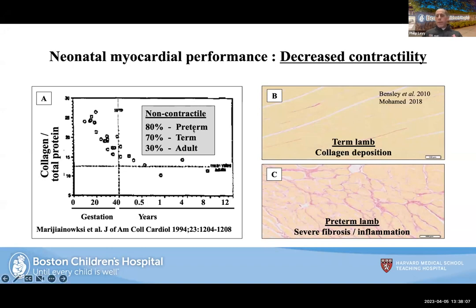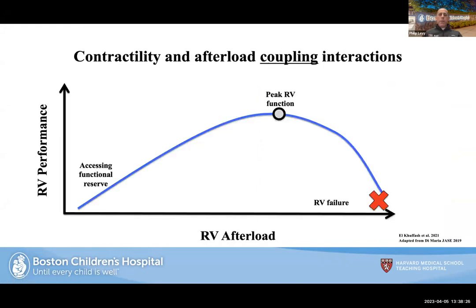So preterm infants' hearts are about 80% non-contractile. And then from animal studies, term lambs compared to preterm lambs have much less inflammation, again leading to the fact that we know that these preterm hearts and these hearts under stress have a decreased ability to contract. And when you put it all together, for me, with the physiology, it really goes back to coupling.